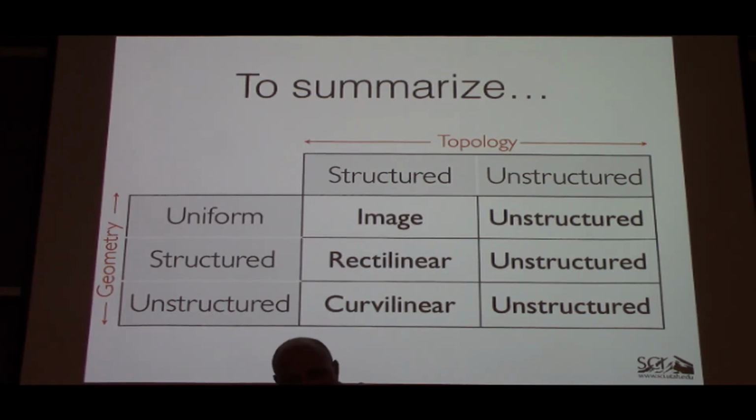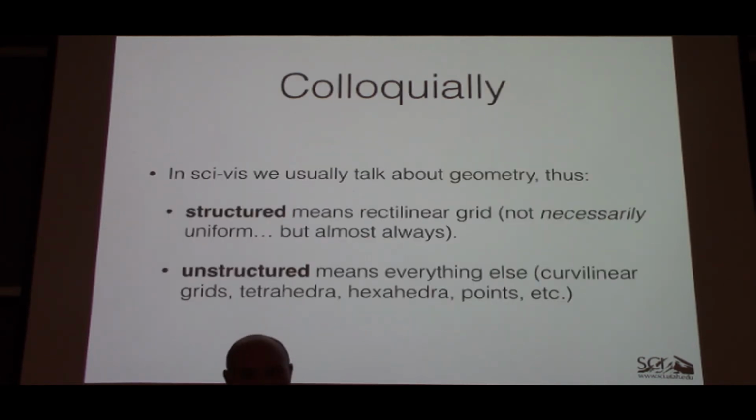So to summarize, for structured versus unstructured data, we have structured or unstructured geometry, and we can have structured or unstructured topology. If both are unstructured, then we're sort of into the raw points category. If you have structured geometry, it tends to be things more like rectilinear grids, and if you have structured topology, it tends to be things more like curvilinear grids and spectral HP finite element simulations.